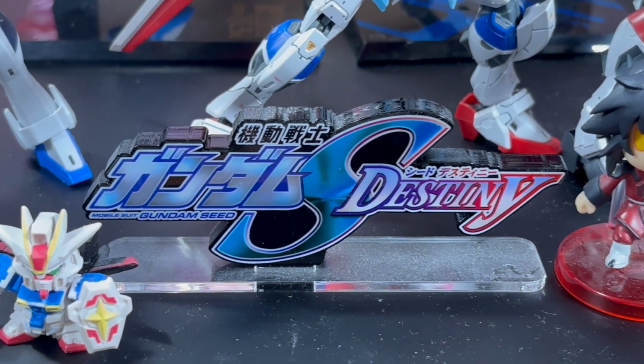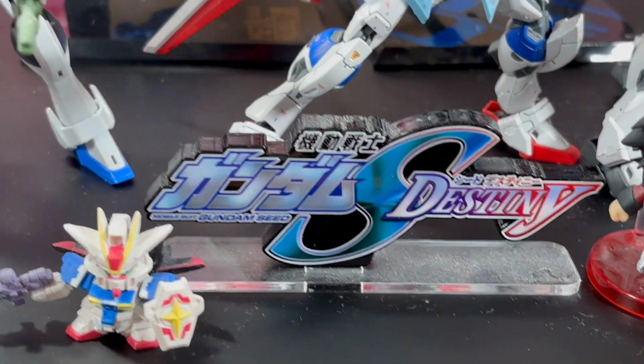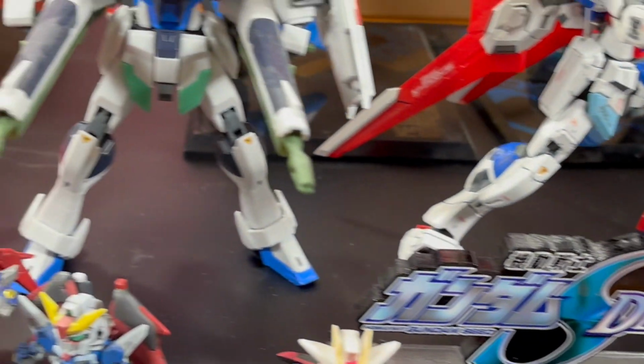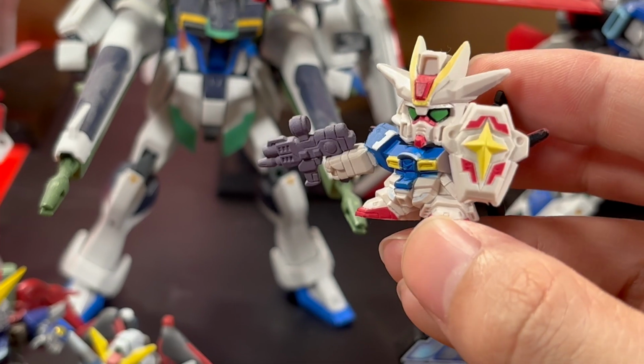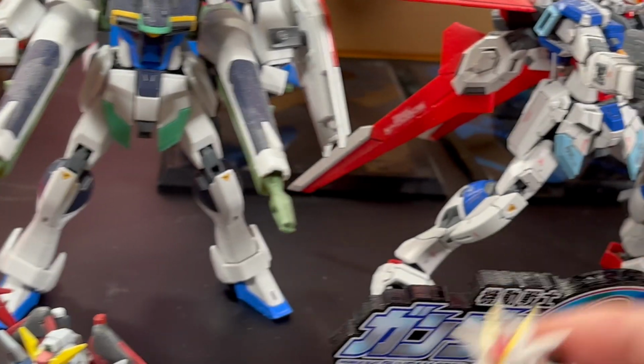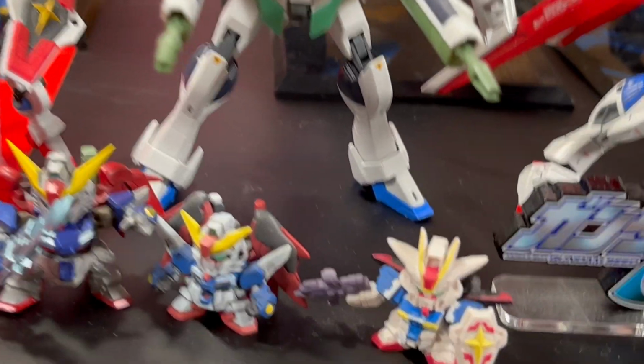Look at this right here, the Seed Destiny logo. I know my table is a little dusty, but it's whatever. So I think I'm just gonna start with the tiniest ones first. So right here, this is the Force Impulse Gundam, the super deformed. This is the one you get from the Gacha machine. I bought it online just a couple years ago.